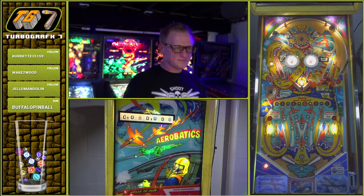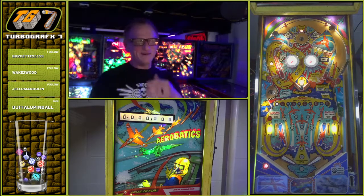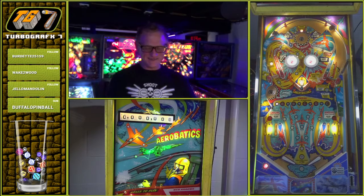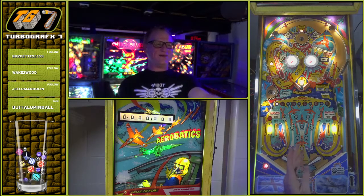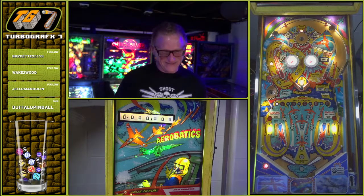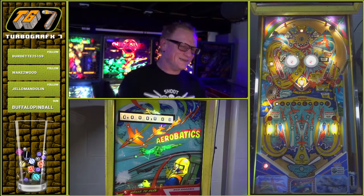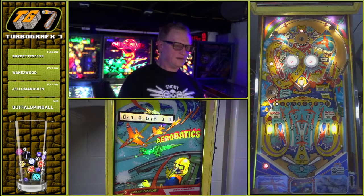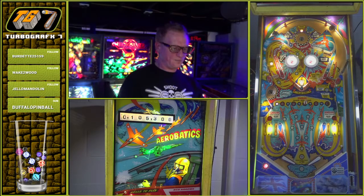There we go. I guess I kicked out. I was having an issue earlier where it'd give me all 3 balls and it would show it on the back glass, but then it wouldn't kick out the ball. So no skill shot. It's EM. There's not too much complexity to them.